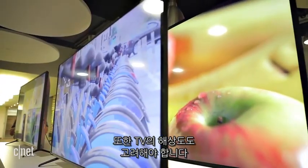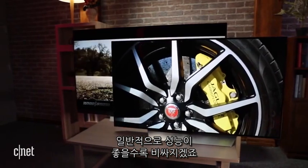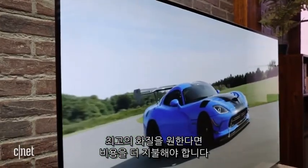You also want to consider how much priority you place on image quality. So different TVs get more and more expensive generally when they perform better. If you really value the best image quality, you're going to have to pay a little bit more.